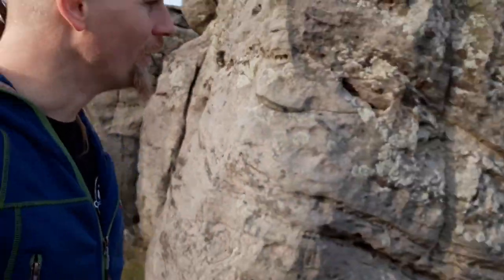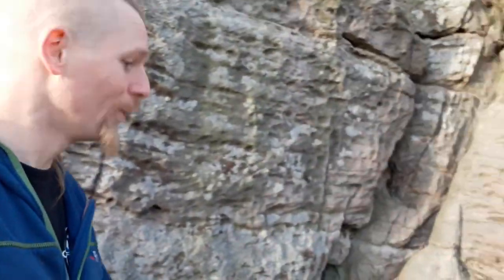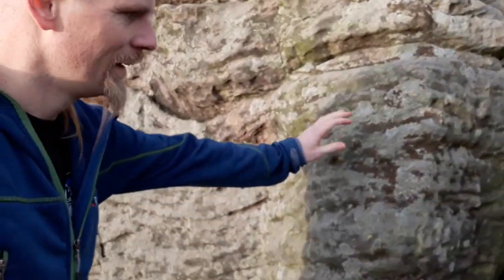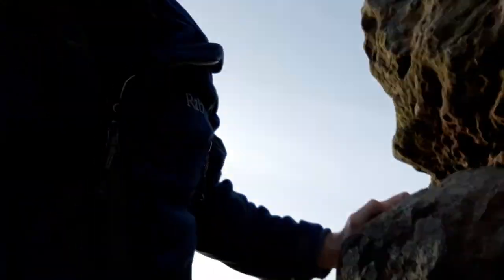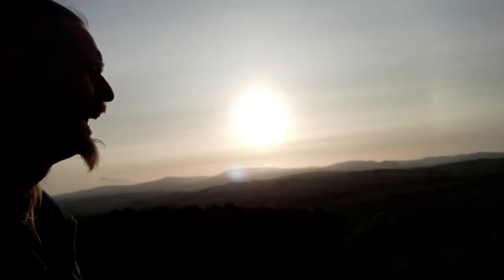Just go and get lost in nature. Go and explore and have an adventure. Find your way up to the high places. Stand on the top, look around.